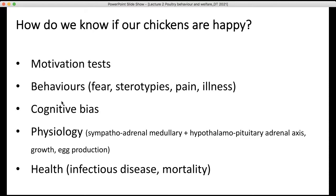So if a hen, for example, is in a negative emotional state, if it's given an ambiguous cue, then you would expect it to react in the same way it reacted to the negative cue. Or if it was in a positive emotional state and it was given an intermediate cue, you would expect it to react in the way it did when it received the positive cue. It's a little bit confusing, but I hope I've explained that well enough. I mean, this is just out of more interest rather than specifically having to know it.